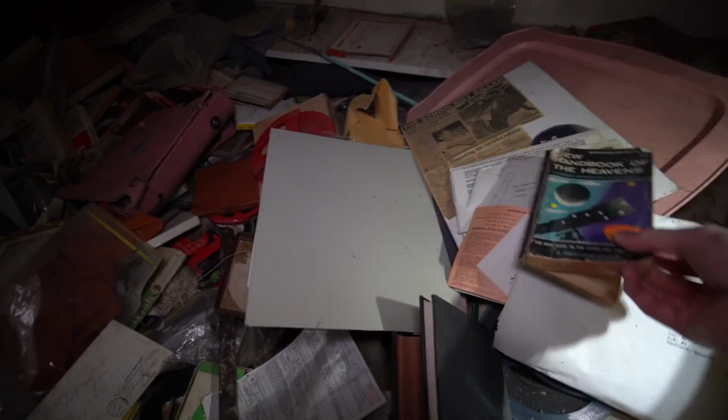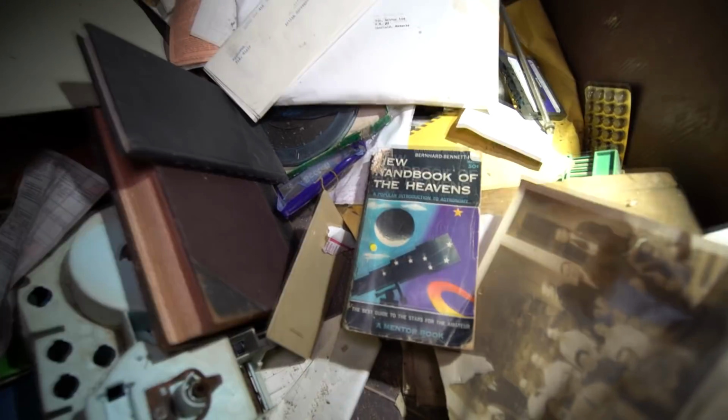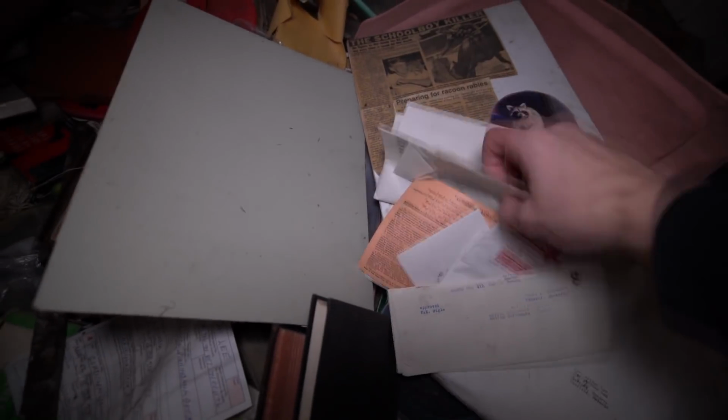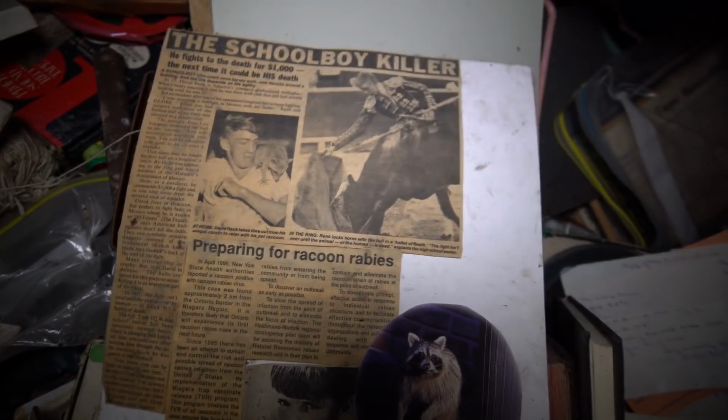I think that's in the Poconos. That might be members of their organization. Possibly. Probably the Christian family. This is a very old photograph though. There's so much here. New Handbook of the Heavens. So we're finding a lot of space related stuff. Space and religion. And they have these scrapbook pages of random stuff that they've made, like collages.